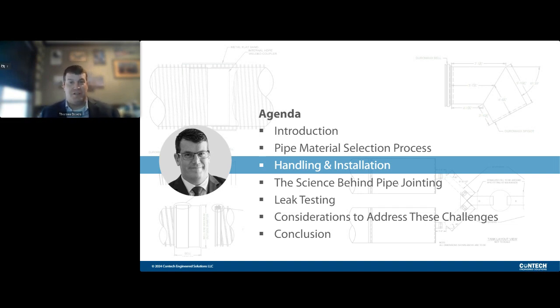As Bob mentioned, I'm here to talk about your challenges with handling and installation for large diameter sewer projects. It's fundamentally the same as small diameter, but realistically, all the little things matter more at the larger scale. The pipe is bigger, heavier, and it's much more expensive.